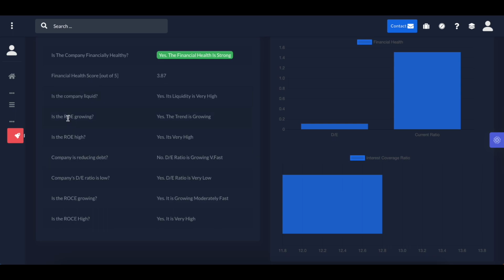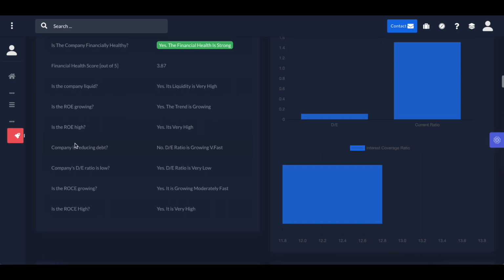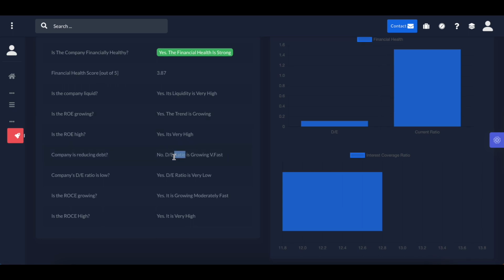Is the return on equity of the company growing? Yes, it is growing. Is the return on equity high enough compared to its peers? Yes, it looks high enough. Is the company reducing its debt? No, the debt equity ratio has grown in the past. So this is one reason why this company has attained not a very high financial health score, because its debt is rising.